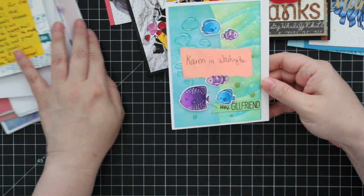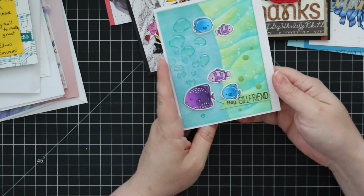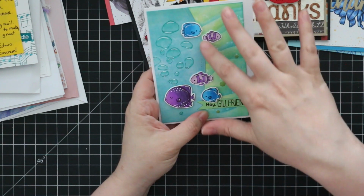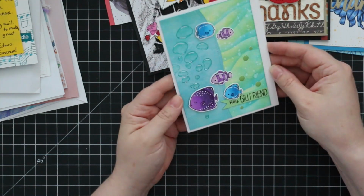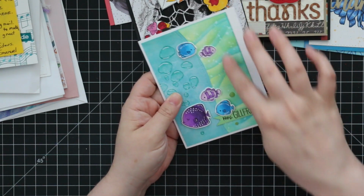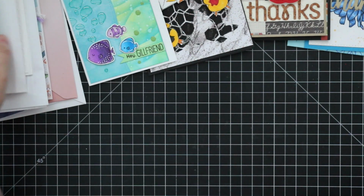And then I've got this one from Karen in Washington. All fish themed. I like how these bubbles are done, a very neat layout. And it just works. I really like that. Really cute. It looks so dimensional, and yet it's all just ink blending. Really fun. So got that one.